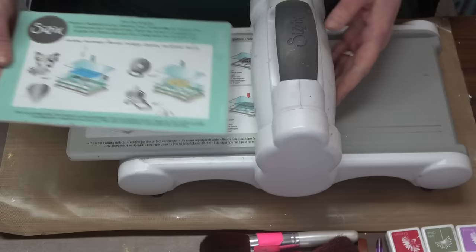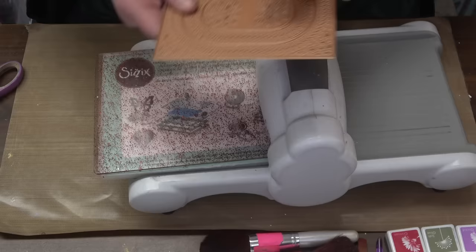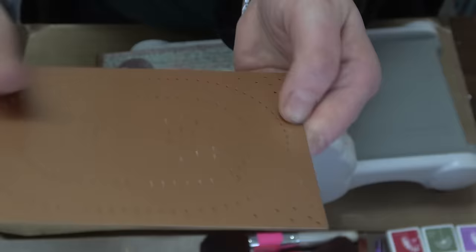I'm then gonna bring over a do not cut plate, a cut plate. It doesn't really matter because I'm gonna have this die facing up. Can you see all the ridges and everything in this die versus the backside, which is completely flat?